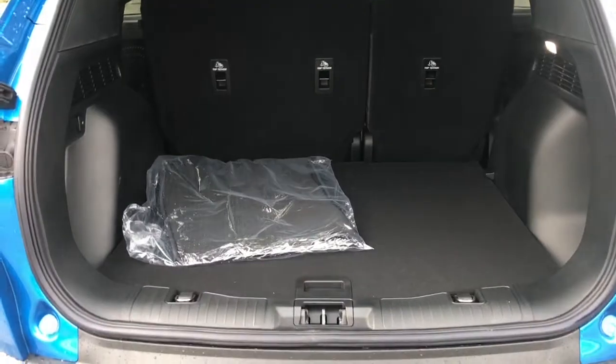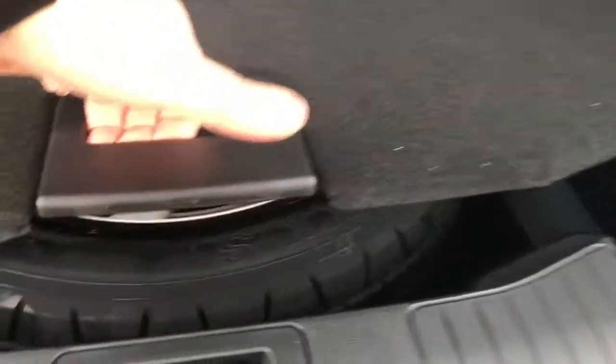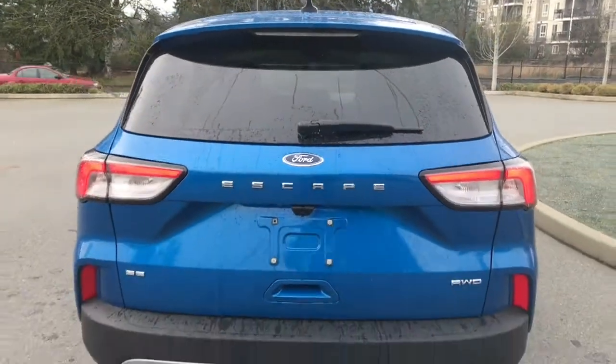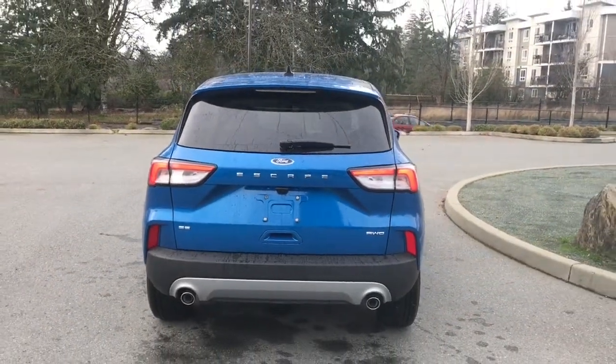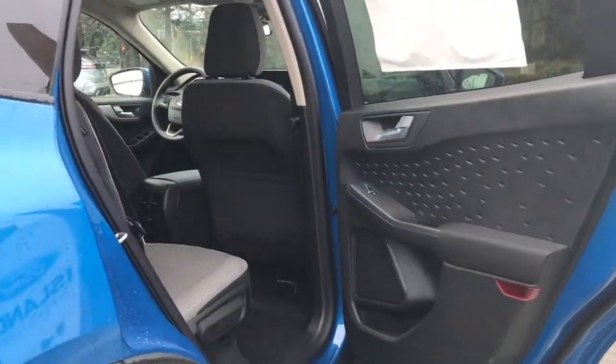Nice and roomy back here. You've got extra carpeted mats. Off to the side you have a 12 volt. There's also hooks and tabs to be able to tether things, and you have a tire underneath there. When you're ready to close it all up, there's a handle to the right. Simply put your hand in, pull down, and it's now securely closed. You can then close everything up and lock it up, walk away, or jump in and head out on your latest adventure. Storage and speaker in the door, as well as power windows.